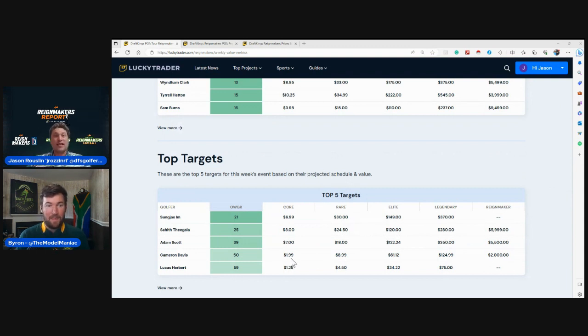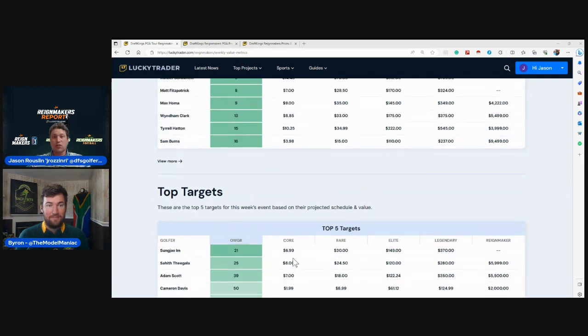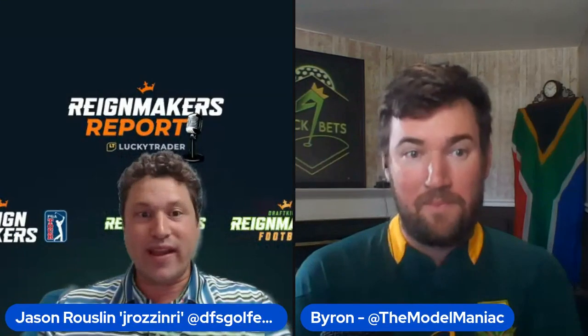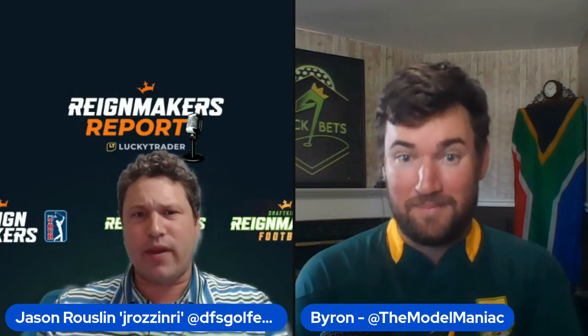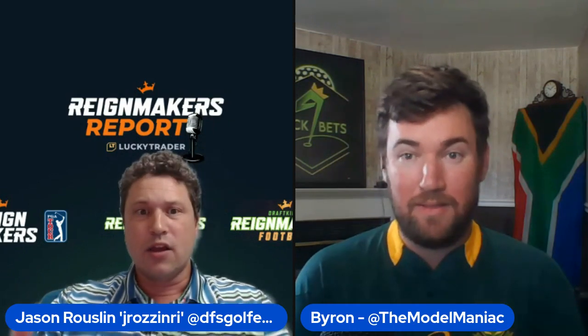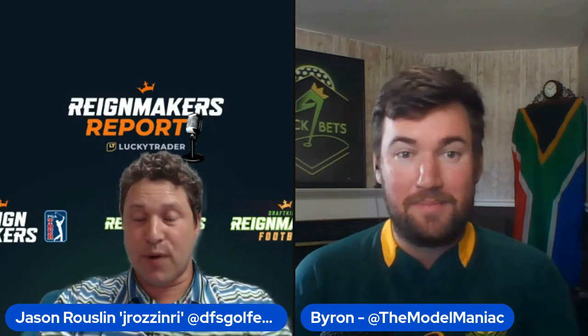But let's start at the top with Sanjay and Sahith Theegala. Two guys that I think you and I both like quite a bit, and we're going to get a 3-week run rate out of them. They're going to play the Scottish, they're going to play the Open, then they've already committed to 3M. And with the way things sit right now, you throw in Tony Finau, who's not playing this week. Those guys are probably the top 3 odds favorites going into that week, along with Ludvig Aberg if he decides to play. So, are you buying both Sanjay and Sahith?